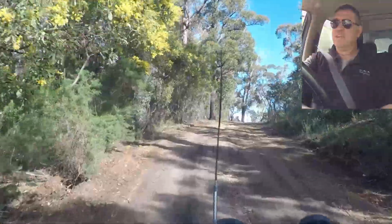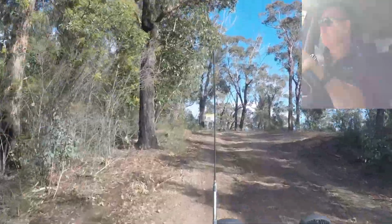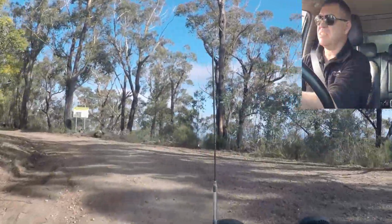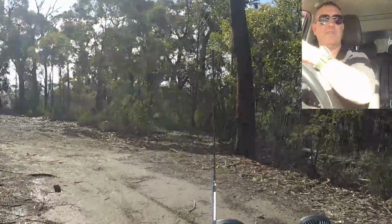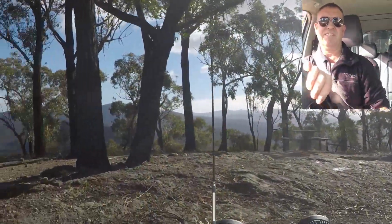So we're just going to turn in now to Green Hills Lookout. Not a bad little lookout here. It's got a picnic table, bits and bobs, fireplace. So we'll just pull in here and have a bit of a look at this.